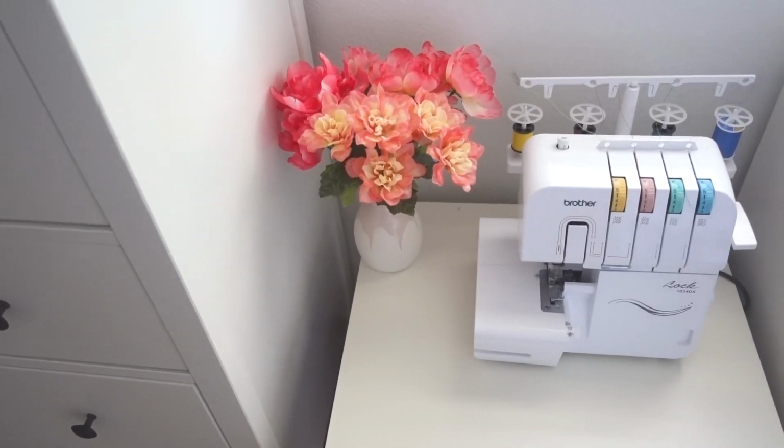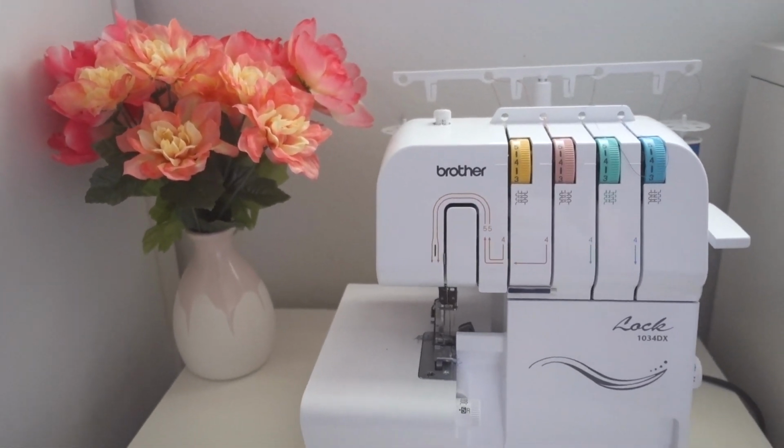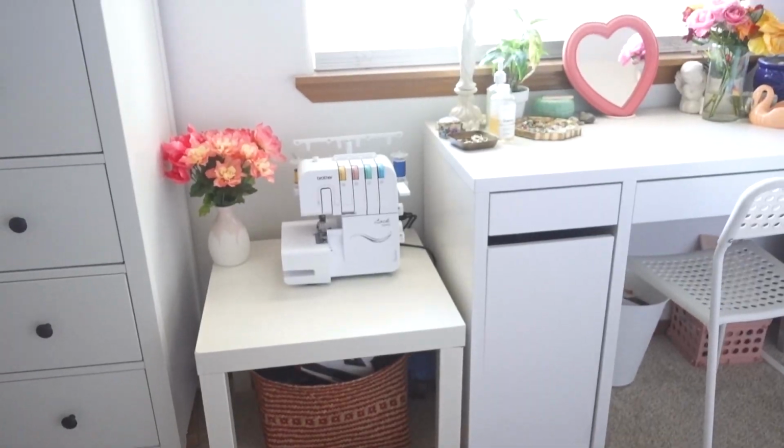Okay, moving on to the next area. We have my little serger. I got this for Christmas. I originally got a sewing machine, but then I started serging more, which is basically like a sewing machine, but it gives cleaner lines. And I just had to put some fake flowers right next to it because I really love flowers. And then below, I have a huge bucket where I store my shoes, which is super nice because I hoard shoes.